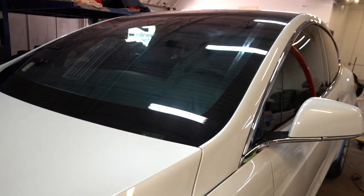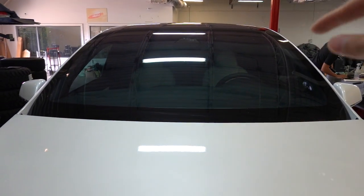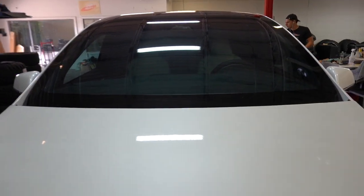If you have a Model X, you have to get the front windshield tinted. It is so important, especially if you're in Houston. Guys, just trust me on this. We've built a relationship for the past 3-4 vlogs or so. Have I ever let you down? No. That's right. So just trust me on this. I got you.